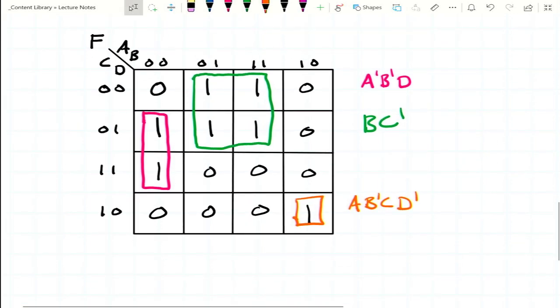Someone on the Discord asked, can you group into an L shape? No, you can't. You can only do boxes and rectangles, and they have to be powers of two in size. So group of one, group of two, group of four, group of eight, group of 16. But no L shapes.